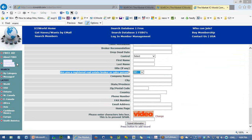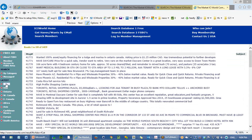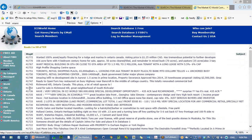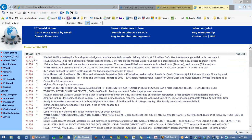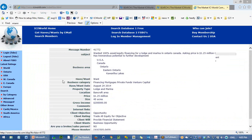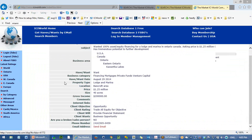And so if I was to click on member access, and of course, this is what the public can see now. No one can click on these particular listings. If I clicked on Ontario on the left, no one can click on these listings. Only the licensed real estate broker members of ICI World can actually click on these. And how they do that is they click on this member access to FSBO area on the left. Then when they click on the word world, you'll see that now they can click on these particular message numbers and they can do it.